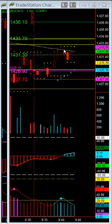We haven't been able to close above the high of that bar, but I'm still expecting a new high here. Now remember, the yellow lines are the new THD zone indicators. The green lines are my profit targets. I need a new high here so I can move my stop up again.